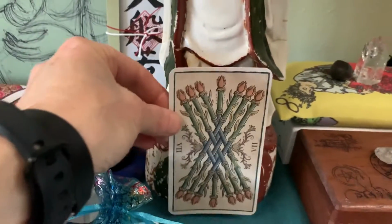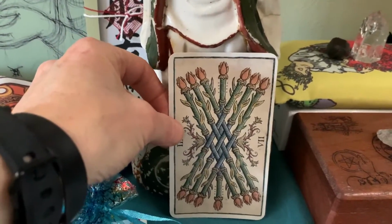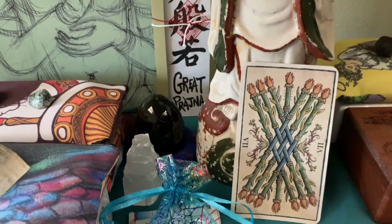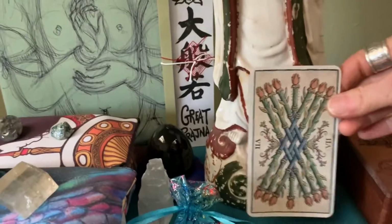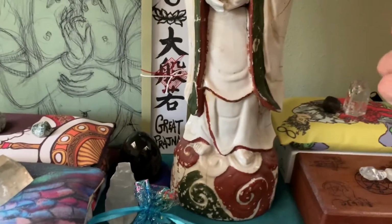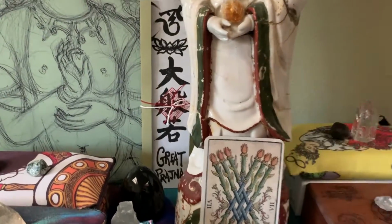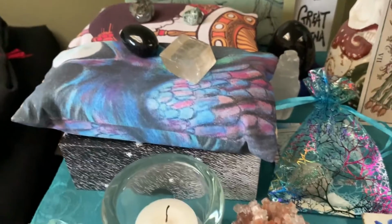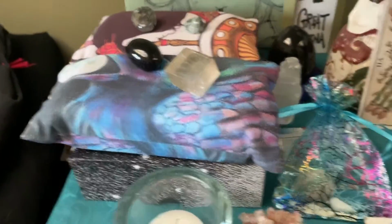This is an extra card in my new version of the Trionfi della Luna. This is from the first deck, but I just got the paradoxical deck because I didn't really like the coloring in the first deck. So it came with the Seven of Wands, which is a really important card for me. And then the various decks that I have on this altar.